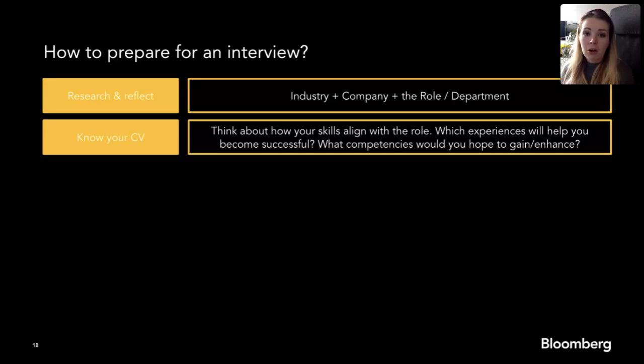So what I would encourage you to do is to look at your CV beforehand and think about how your skills align with the role. Which work experiences, which extracurricular activities will help you become successful in this role that you're applying for? And then what competencies would you hope to gain or improve on within this role?